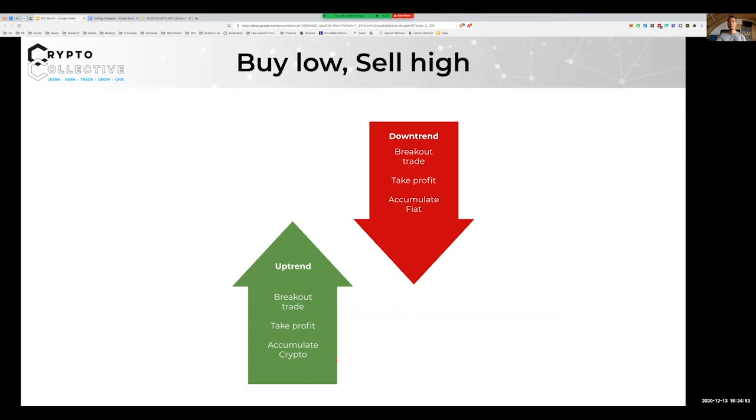And then in a downtrend, if you want to protect your investment, then you might want to convert to stable coins or accumulating fiat. So then basically you can have more cash money to buy more crypto when the reversal happens, when the downtrend finishes and it goes back up again. So what do I mean by reversals?